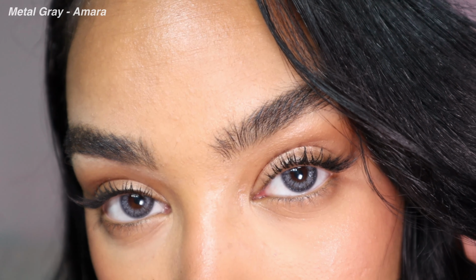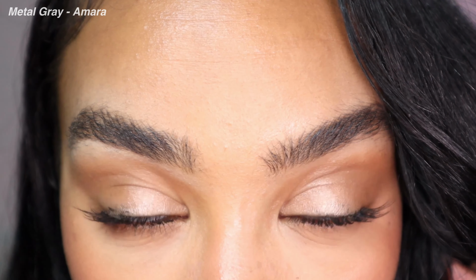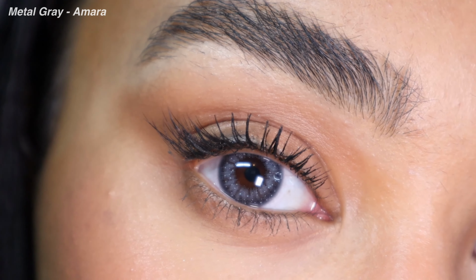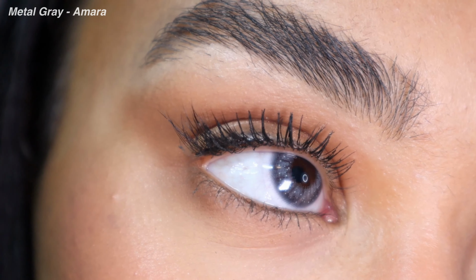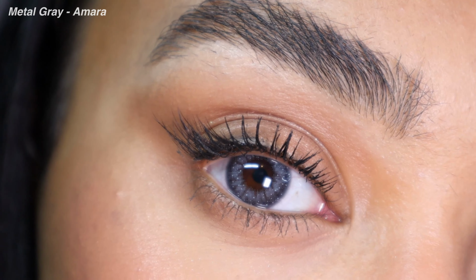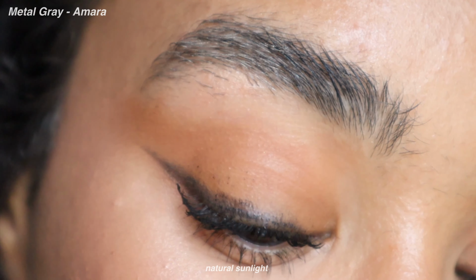This is Metal Gray, and they definitely have some blue hue to the lens, but from this far, you can't quite see all the detailing. When you guys get in close, you're gonna see a very interesting surprise with these lenses. They have little teeny specks, almost like a sparkle effect throughout the lens. Now, I don't know how I feel about this. Have you guys ever seen anything like this in a contact lens? I personally haven't, and I don't know if I like it.